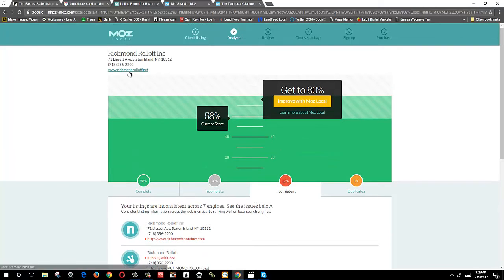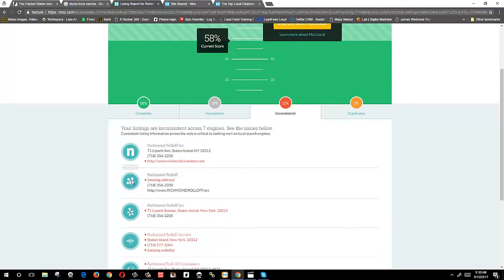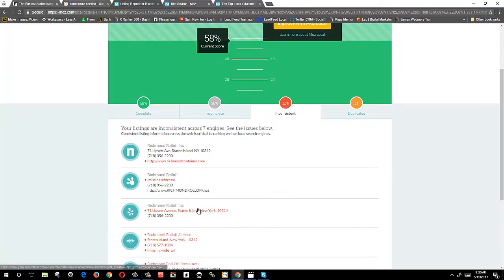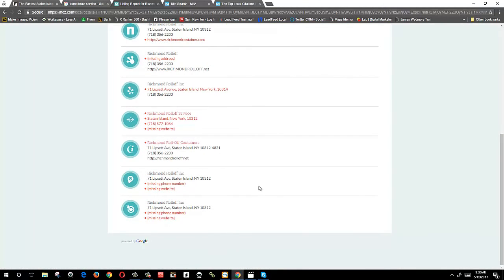So we had said before that Richmond Roll-Off's web address was .net. If you notice on Localeze, someone put richmondcontainer.com as the address for Richmond Roll-Off. While that may be there, they may have another domain name, it's not consistent with this address. You'll notice in Hot Frog, it's missing an address. In Yelp, the address seems to be written differently. Okay, here we go. The zip code is 10314, whereas the zip code on their website is 10312. In Super Pages, I guess it's just missing the website and the phone number looks different. So if you go through all these, it'll show you the differences.